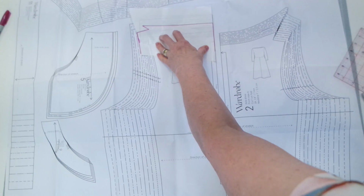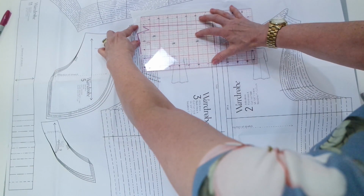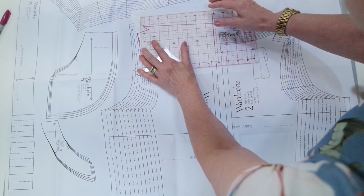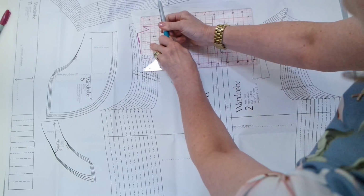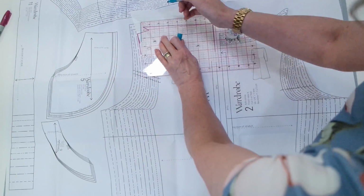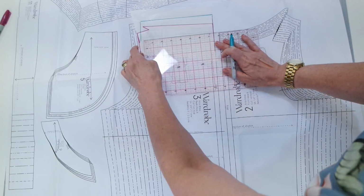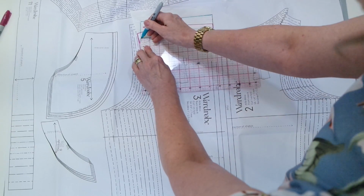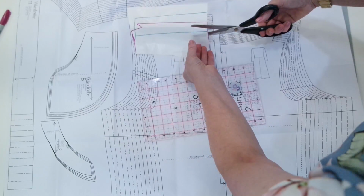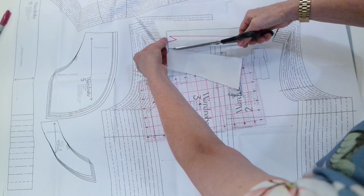So what I've then done is taken a ruler, keeping my centre front line, and drawn a new line going down that just passed over, keeping it parallel to my centre line, so it just went past that facing area. I then connected, keeping it all in line. It'll look like it goes up, but because the facing is shaped through there, we then simply cut that boxed area out.